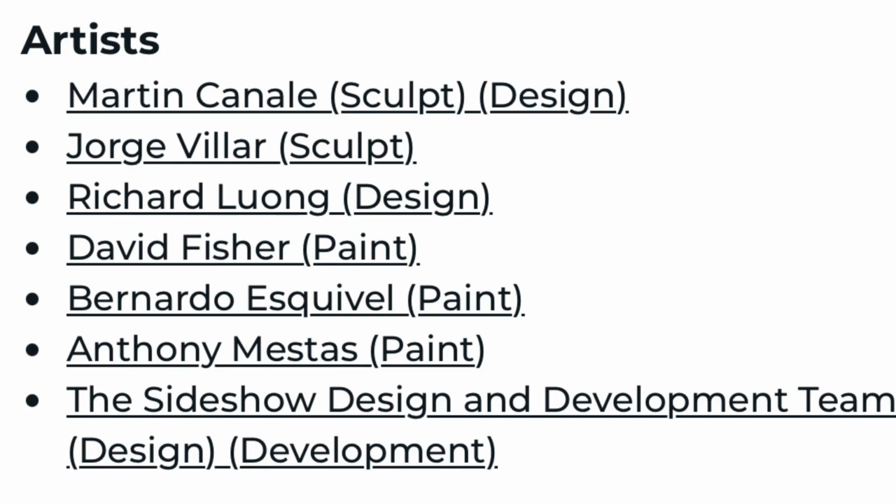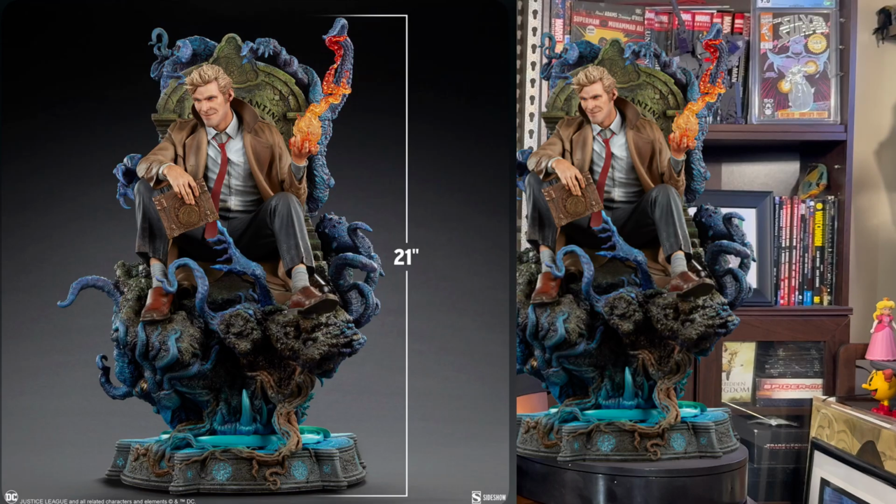Let me give you guys the dimensions on this bad boy. The height is going to be 21 inches, the width 16.5, depth 14.7, and this is going to weigh about 10 pounds. Really not heavy, not going to consume too much space. This is expected to ship September of this year to the end of December of this year, 2025, and we're looking at a retail price of $985. Is that a fair, reasonable price?